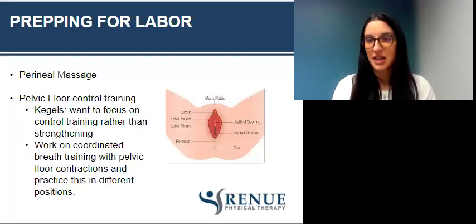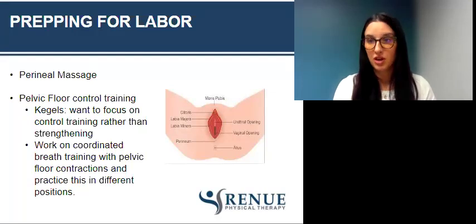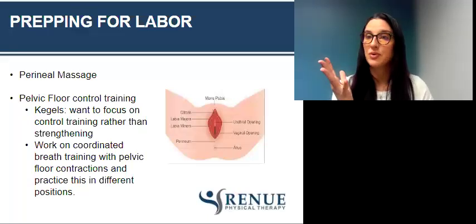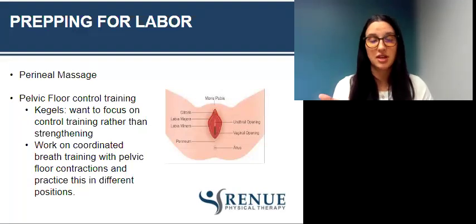You can get a more tailored treatment program that's specific for you by seeing a pelvic floor therapist, because they'll be able to tell if you actually need to do Kegels. Not everyone does. Sometimes people's muscles are too overactive and they actually need to learn to lengthen them.